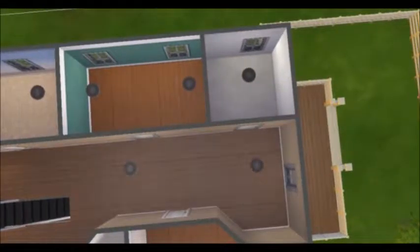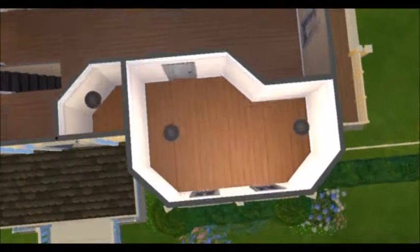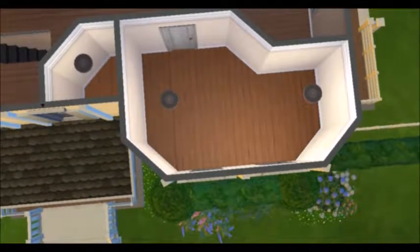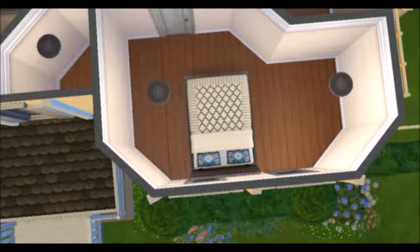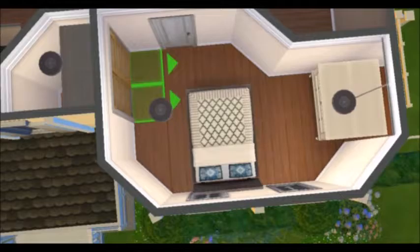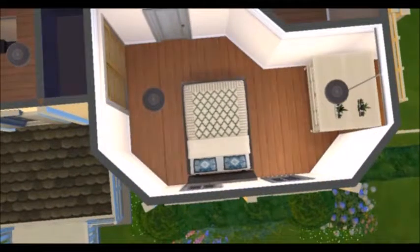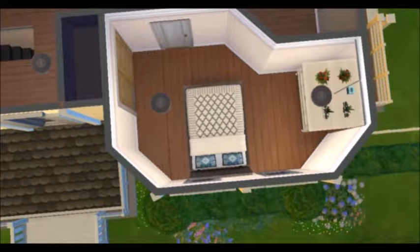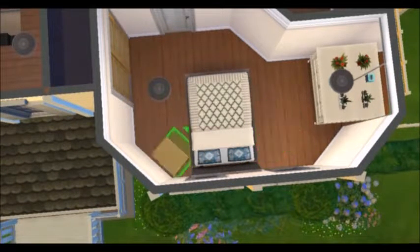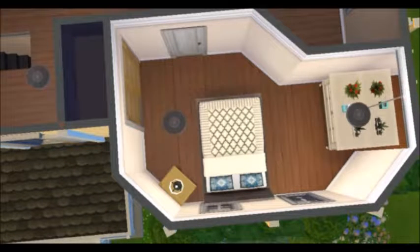But yeah, I love this house. I've probably said that already, but I just love it. I feel like I went with browns again, but the rooms are different, obviously, and I feel like I am kind of branching out in that way. I've been watching a lot of other builders and trying to get an idea of what I could do differently, and just getting inspiration.